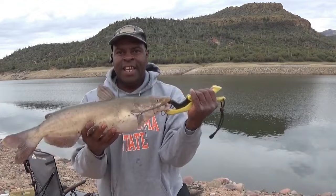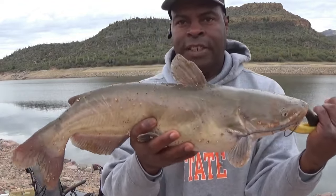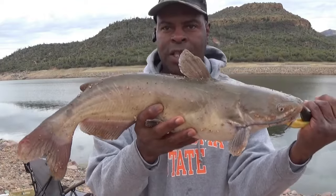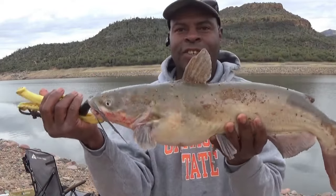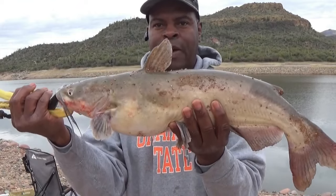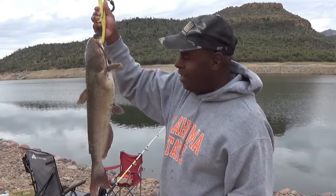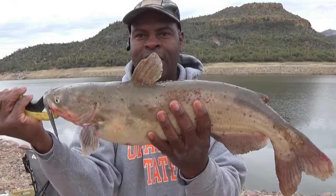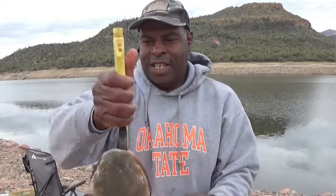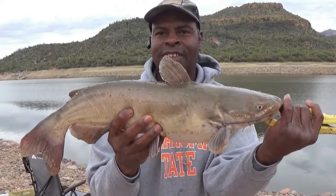He got dirty with me trying to catch that other fish, but yeah, 6 pounds, 1 ounce. He got a little dirty, but that's a good size catfish there. Pretty good size. All right, 6 pounds, 1 ounce. Let's get him back in the water.